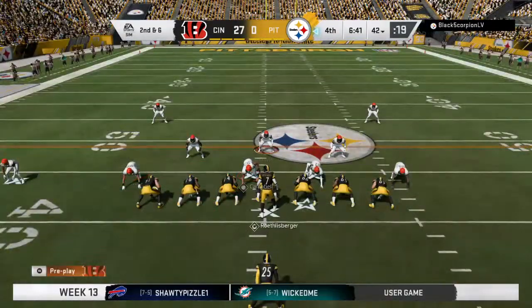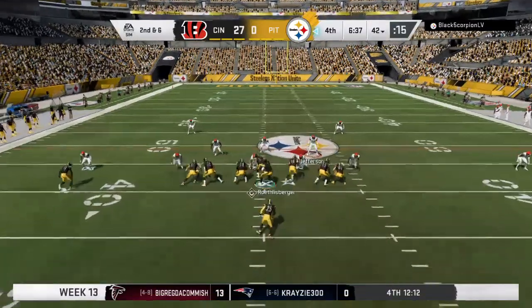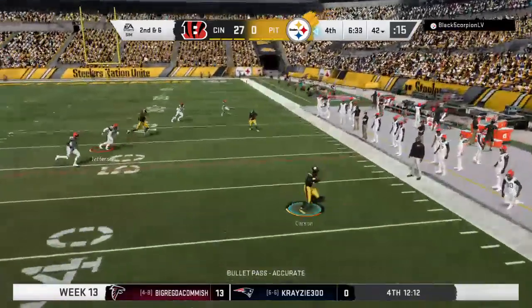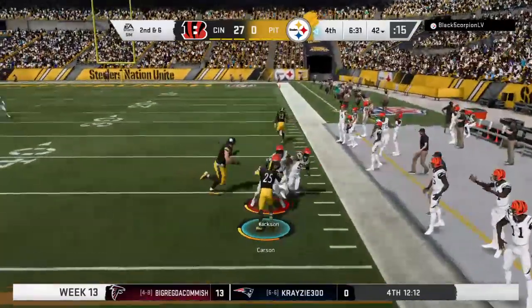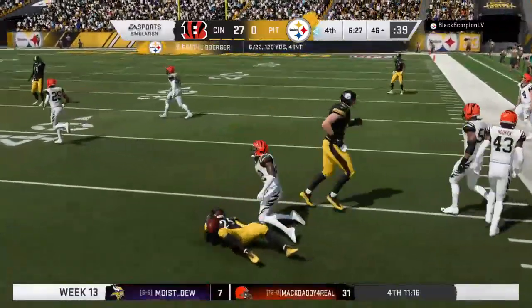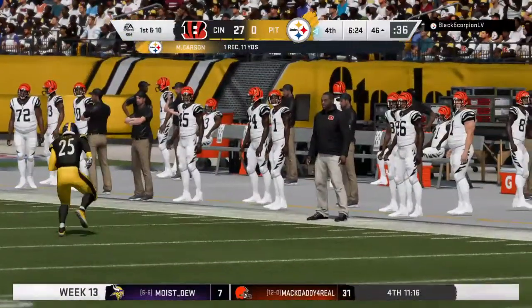Following the pickup of 4, here's 2nd and 6. Here we go. Roethlisberger now off the bootleg. Here's Carson with a catch out of the backfield. And he'll be taken down, but not before he works it past the 50. A Steeler 1st down on a pickup of 11 yards.